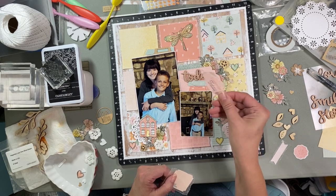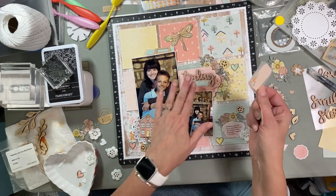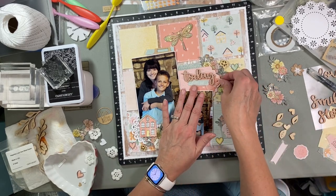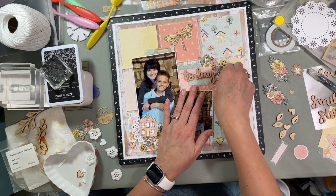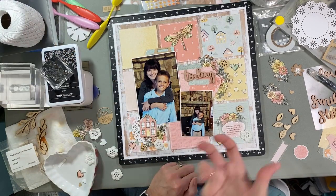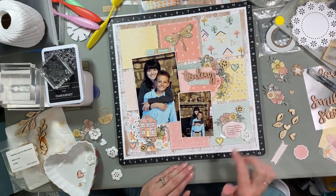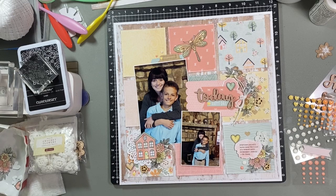Okay, so I'd also pulled these off. This is from my stash. This is from the sticker sheet. I was just trying to make a cluster base, but I really think I like the tags better. And I will tie these tags together with some white crochet thread. And I think I will come back and show you the finished.